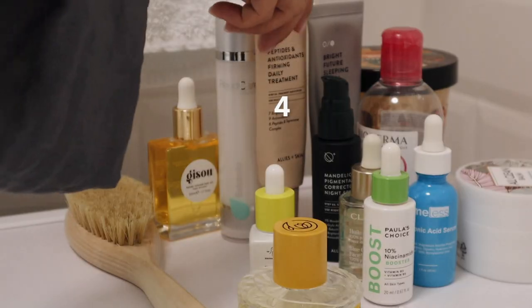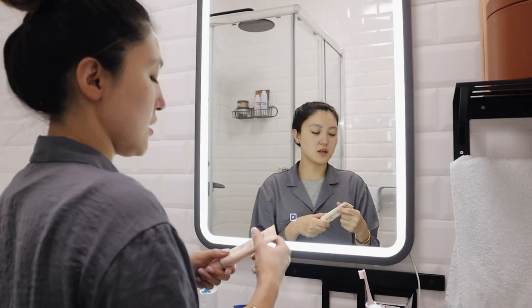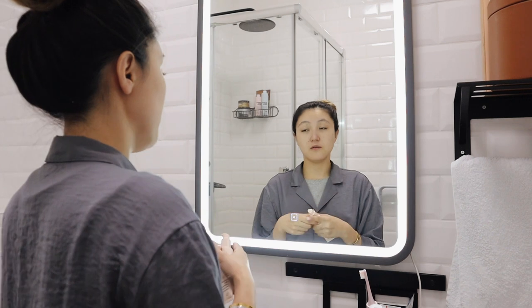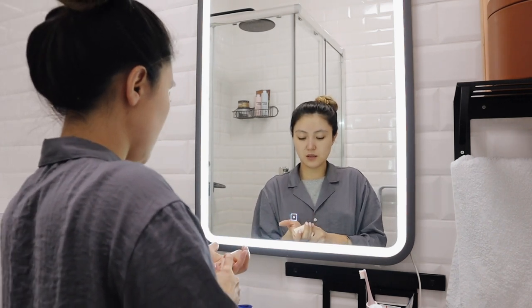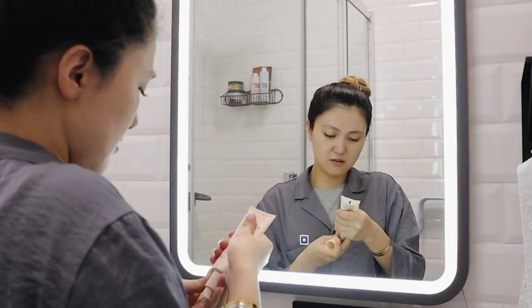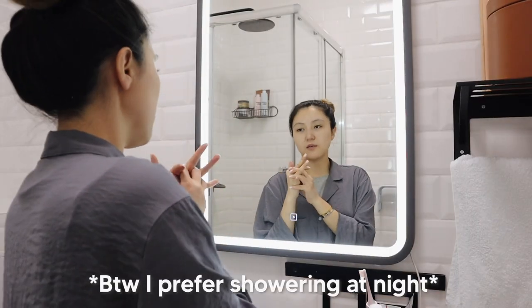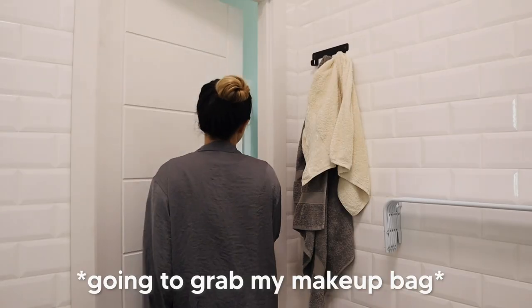Okay, last step is optional because sometimes I do put the cream, sometimes I don't. I just put the SPF, and then the SPF is very moisturizing. No, they're just a bit, maybe tiny. Then it's done. Yeah. No, it's okay. I'm not gonna put it on. Let's do my makeup and then we're gonna eat something probably and get my coffee.